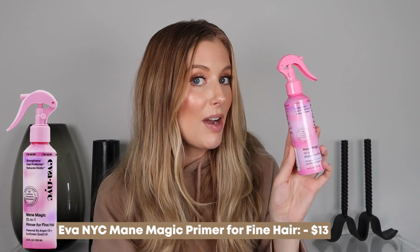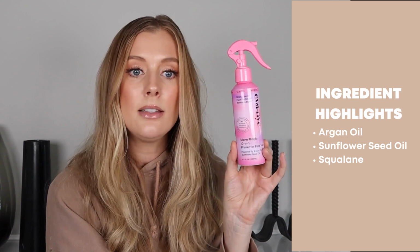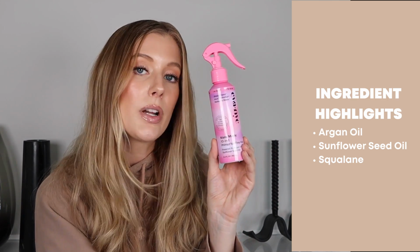When I saw this, I knew I had to test it out because their original Main Magic primer is something that I really enjoy, but it definitely does have a little bit of an oily feel and leaves a bit of an oily residue in the hair, so I wanted to see if this did less of that. This contains argan oil, sunflower seed oil, and squalane, so some really nice oils just like their original formula.